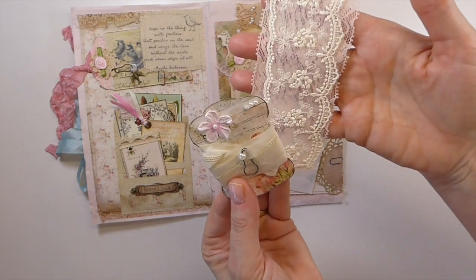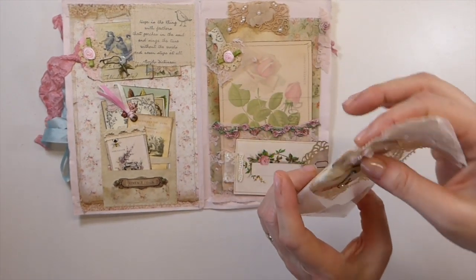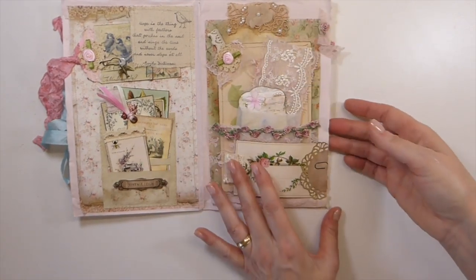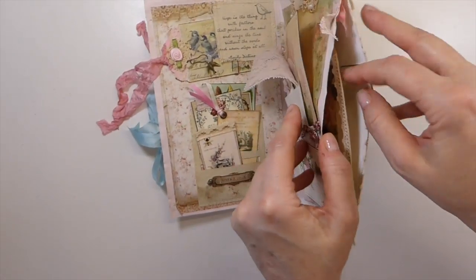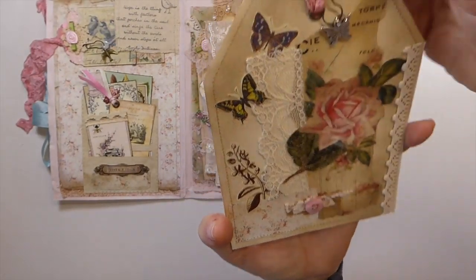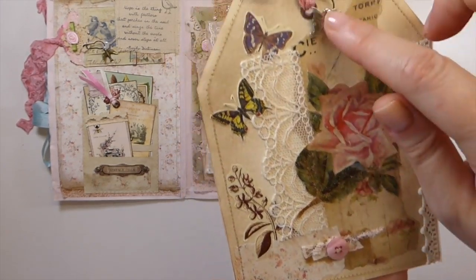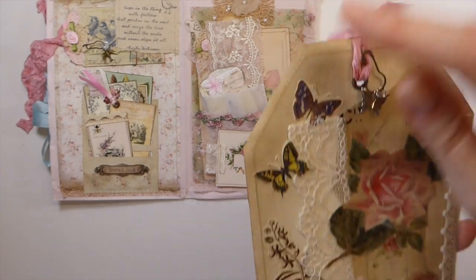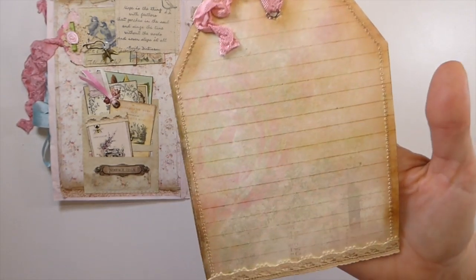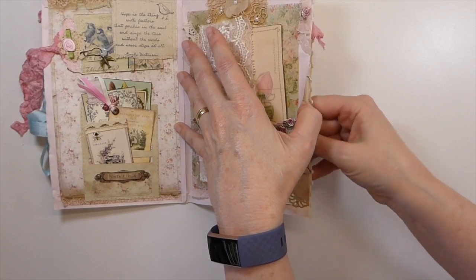Oh, Cathy, thank you. That is so kind. Beautiful. And I love how it just peeks out of the pocket. So here she's got another big pocket. That's a beautiful journal card. Look at all the lace she's added. Button sewn on. Charm. Some more seam binding. All the fussy cutting that she's done here. Just beautiful. That's tucked into this pocket here.